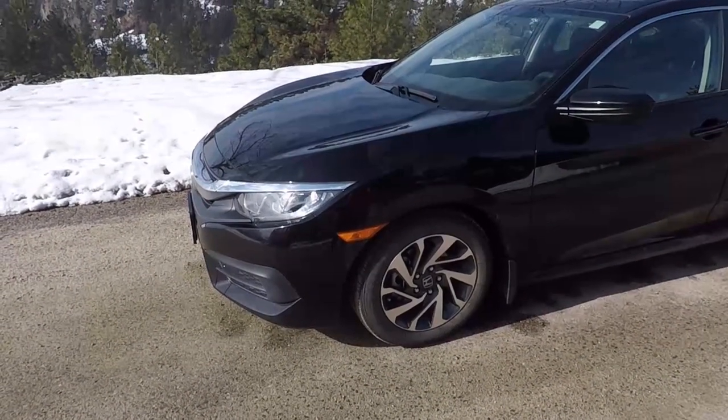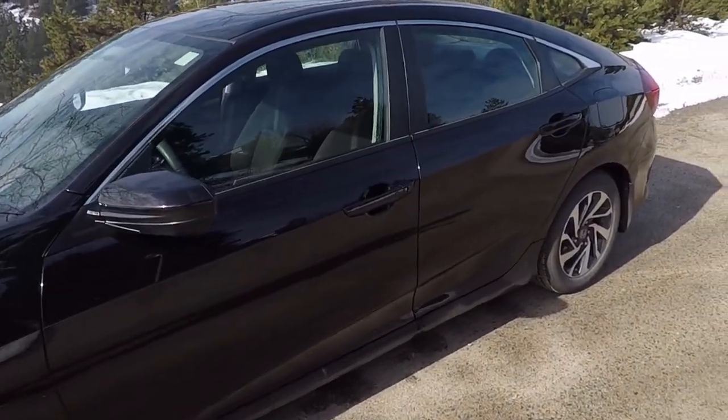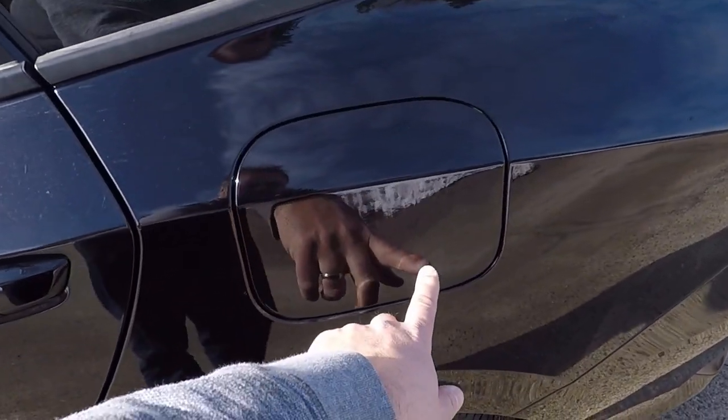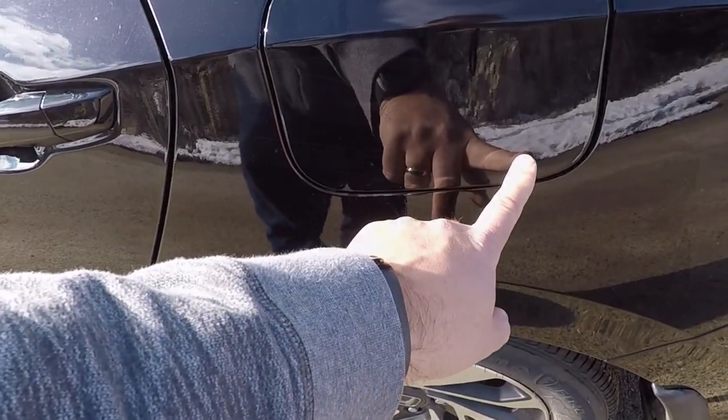Hey guys, here's my 2016 Honda Civic EX. I've been struggling with the gas cap cover not wanting to open or close. Here's what it's supposed to function like. You push there, it opens up. You push again and it closes.